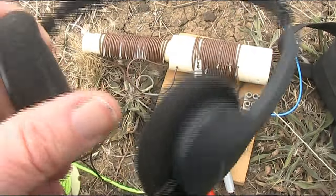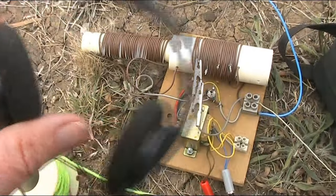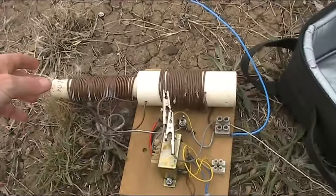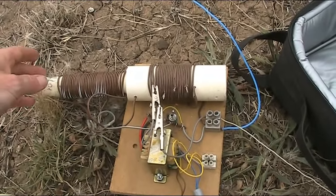First thing, we'll try these headphones. Low impedance, but that's fine because I've got the transformer here. I'm holding the headphones right up to the microphone of the camera.